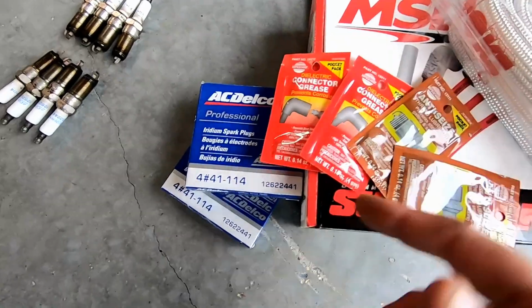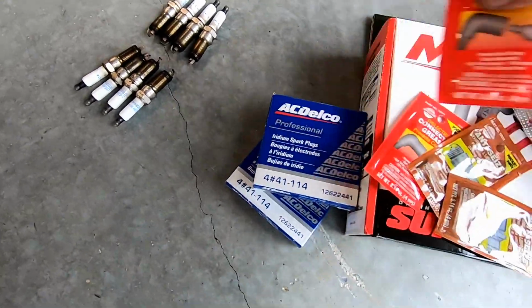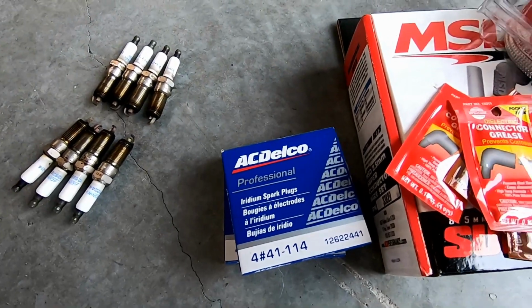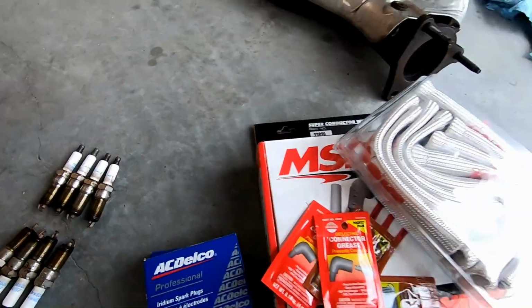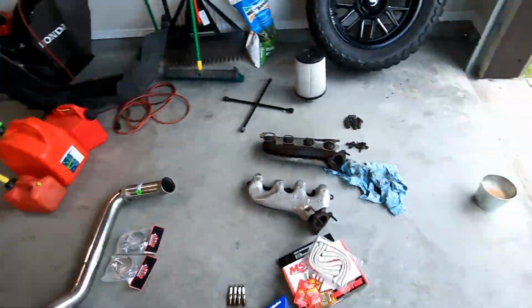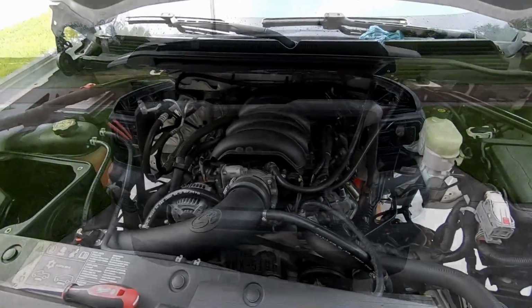Anyways, this is what I'm gonna be doing. Of course, I got those connected, grease and whatnot. So I'm gonna make sure those spark plugs are gapped correctly, and then I'm gonna go ahead and install them along with all this, and then we'll get to installing the headers after. So I'll check in with you guys once I'm done with that.